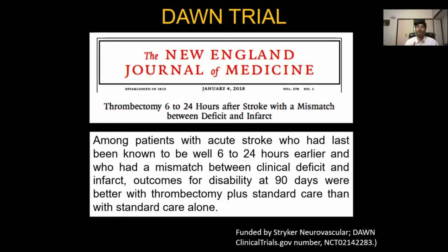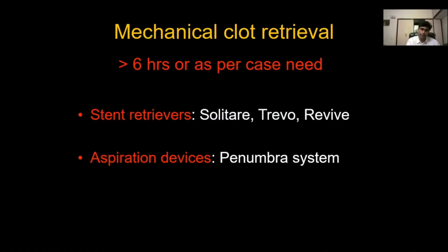This is happening because you are getting more time to intervene. The reason is the collaterals. So go to the subgroup and analyze the subgroup. You will realize that these are all patients who did well at a very advanced time window of stroke intervention, and they are the patients with very good collaterals.